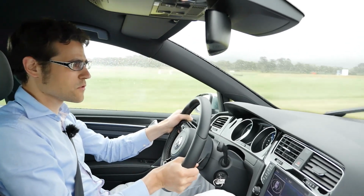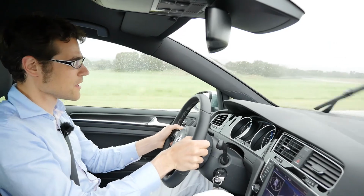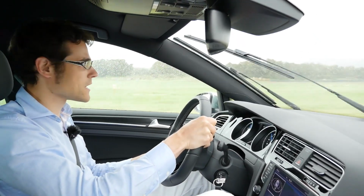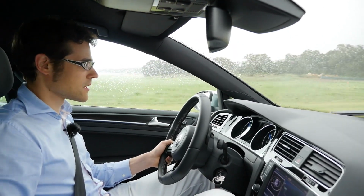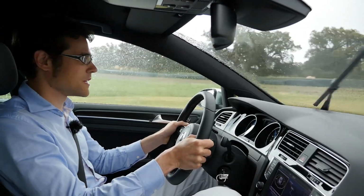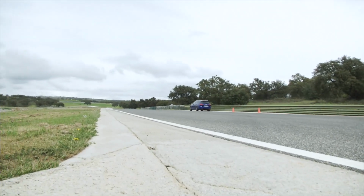Yeah, you just feel comfortable in the car, I must say, even on the racetrack. Of course, I'm not exaggerating it too much here in the wet conditions. So now let's put the ESC to Sport to give us a little bit more flexibility in the corners. Because we have the all-wheel drive here, a lot of torque can also be directed to the rear wheels.